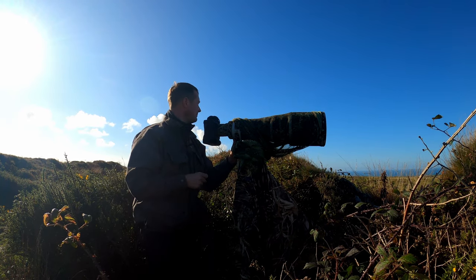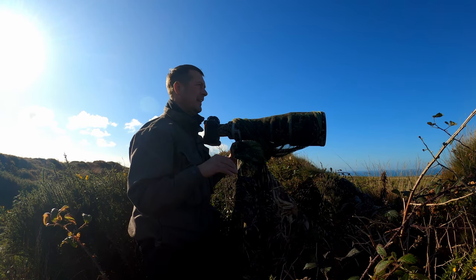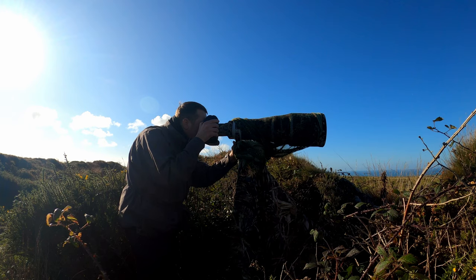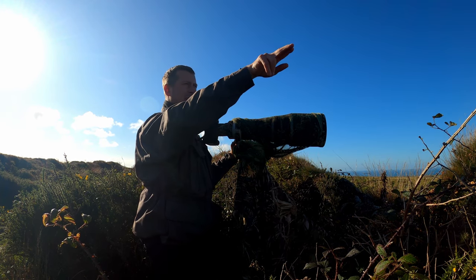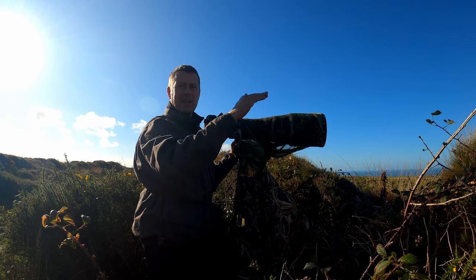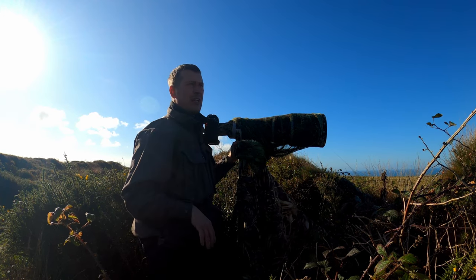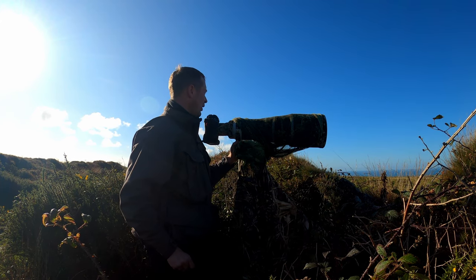Well, as I was saying then, I've moved location, tucked myself away here, which is quite a nice spot. I'll show you in a moment, but just along here there's a lovely wall, and they seem to be feeding up and down that wall basically most of the time. Down the bottom end is where I was earlier, right near the road, and lots of people walking dogs and stuff, and it's a lot quieter up here.